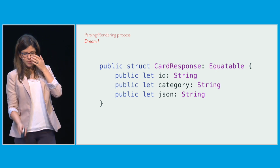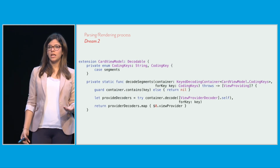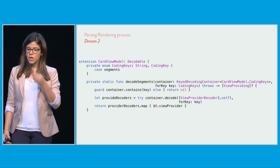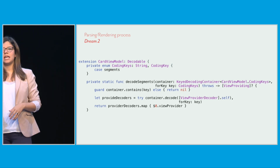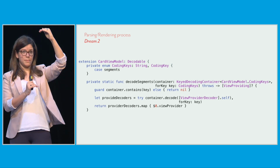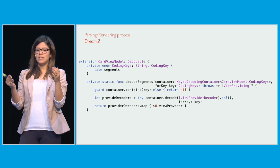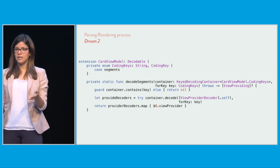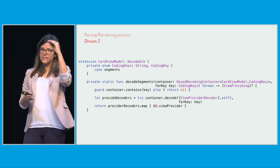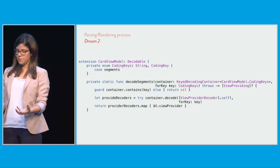So what we do with this card response is pass it to our presenter. And inside of our presenter, we have our card view model, which conforms to Codable. What this card view model does is extract the first level, which is the array of segments. But right now, we can't parse the information inside it because this decoder does not know what is inside. And each one of these segments is a little bit different. So what do we do in this case? We pass that information to the view provider decoder to be able to understand what is underneath.